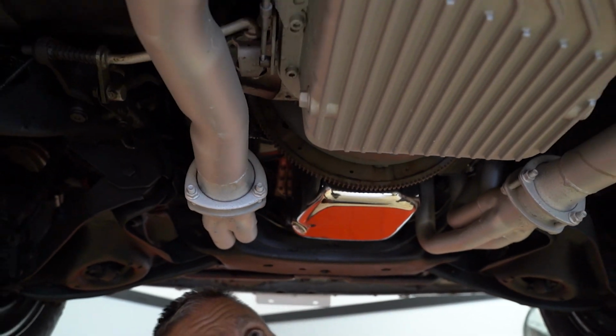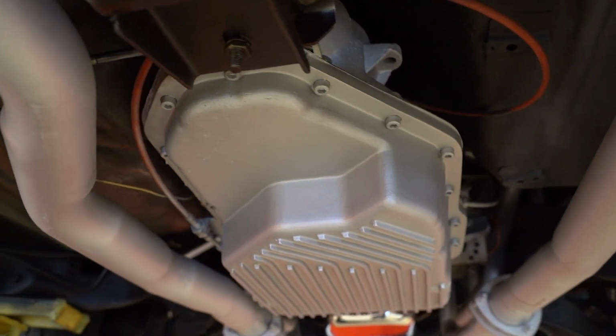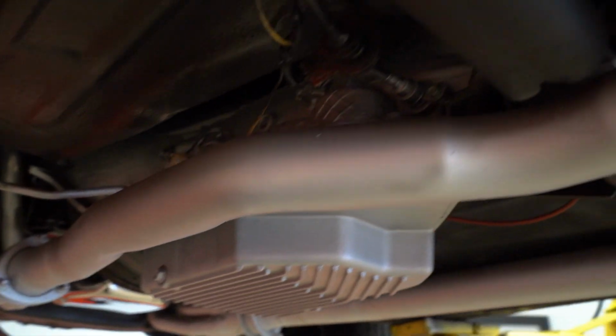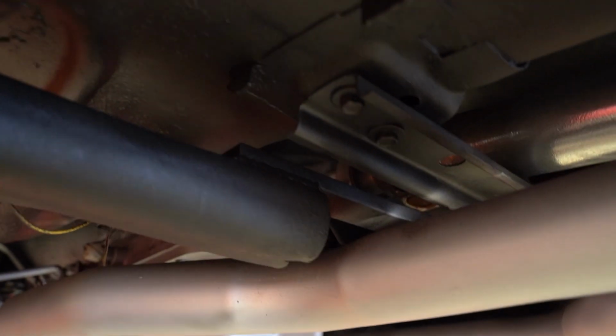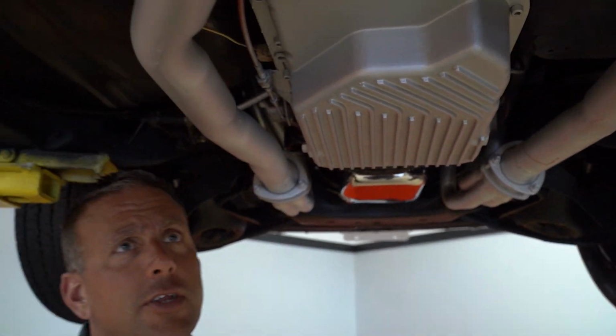Transmission pan, let's take a look at our common problem areas. So the pan looks good. Yeah, the speedo cable looks good. Hopefully you guys can see that. Tail shaft seal's buried in there. You probably can't see that on the video, but I can see it, and I'm telling you it's good. So nothing is leaking on this car at this time.